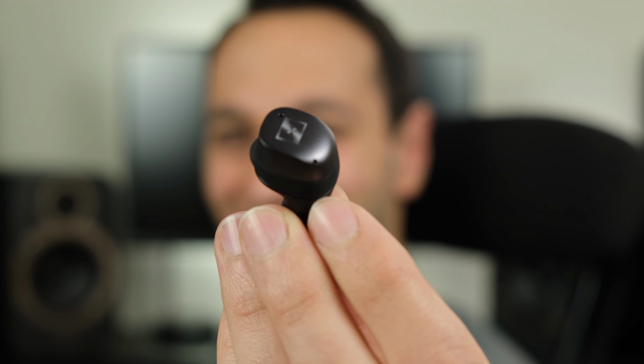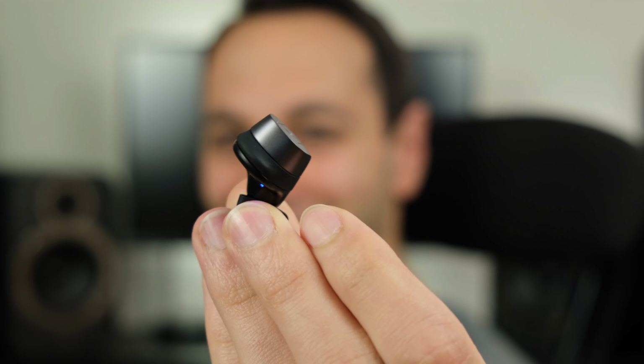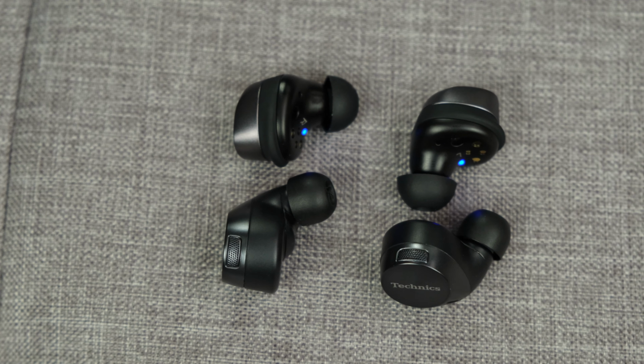Now elsewhere, I should point out that for audiophile grade earbuds, they've got actually a relatively small form factor. They're not exactly minuscule, but in comparison to the likes of the Grado GT220s, the Technics EAH-AZ60s, or for example the NuraTrue earbuds, the Sennheisers are far smaller and therefore will fit in smaller ear canals or those people who have smaller ears. I have no problems with all these mentioned earphones because I've got pretty big ears, but it's just something I thought to point out.